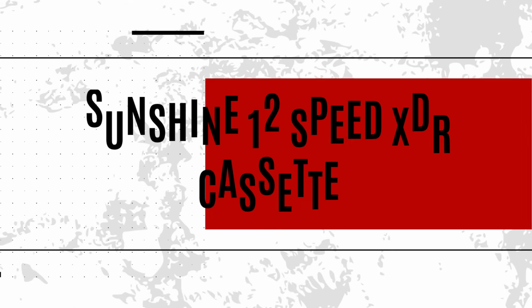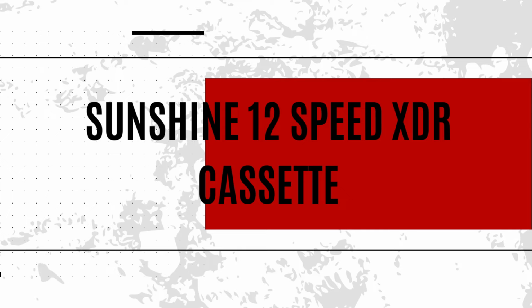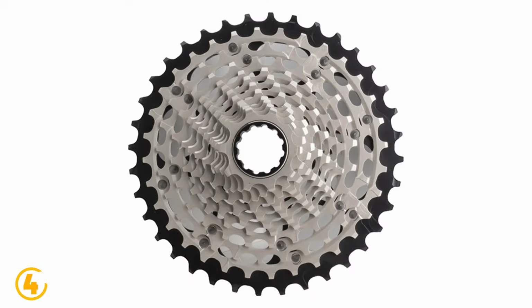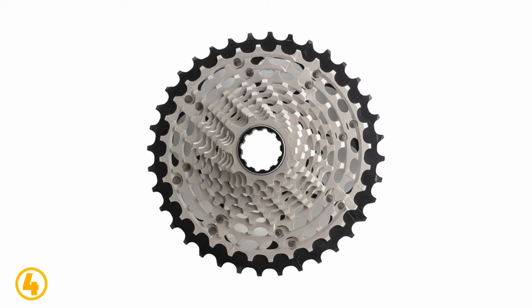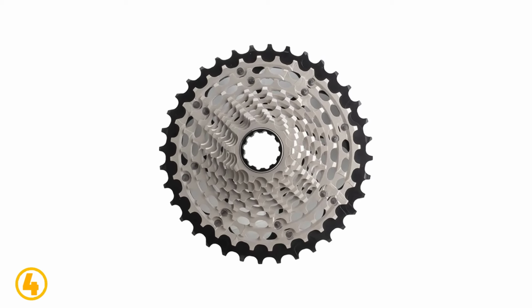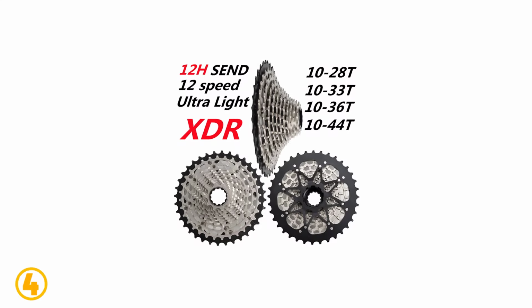Number 4 is Sunshine 12-speed XDR cassette. Specifications. Model number, 12-speed XDR cassette. Sensitivity, 108 sounds. Material, steel. Gear teeth, 28-34T. Freewheel speed, 12.